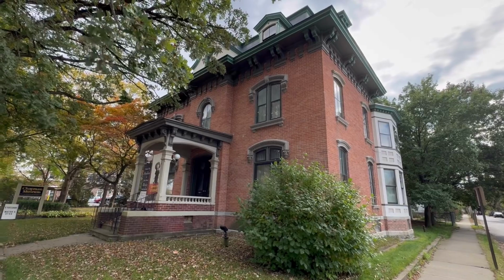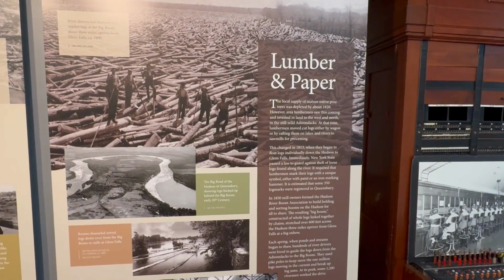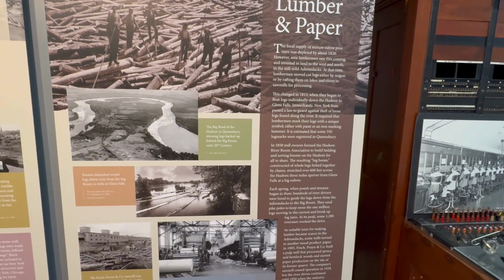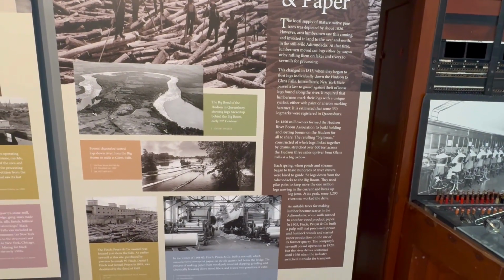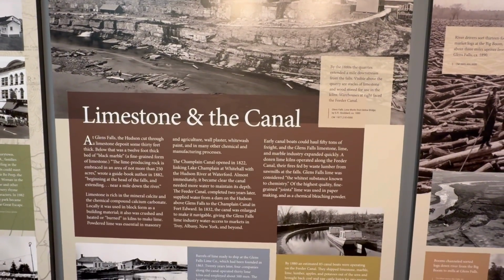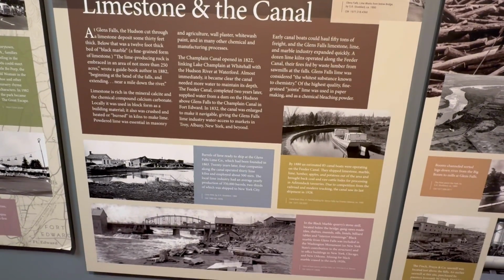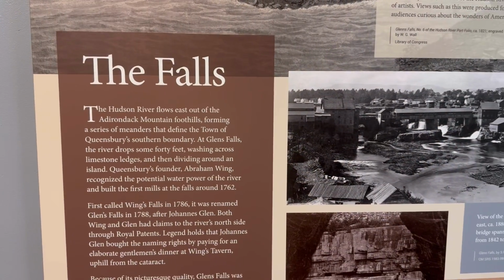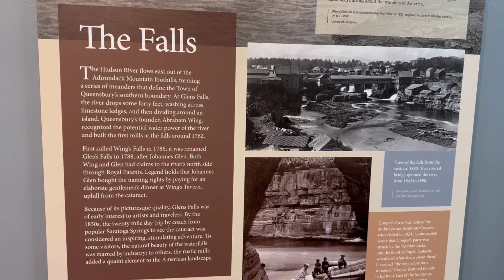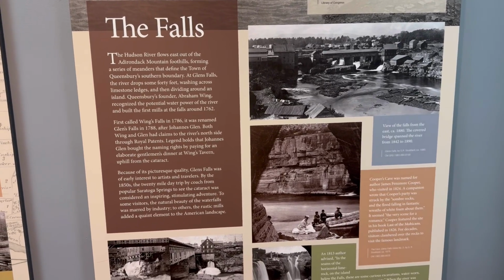Now let's take a second and reflect on that beautiful image of the river, and now what it looked like during the big boom. The paper mill we saw on the edge of the Hudson, that's Finch paper. They've been there for a very long time, and they're the #1 provider for the town from a tax and revenue perspective. So the lumber business is still extremely important in Glens Falls.